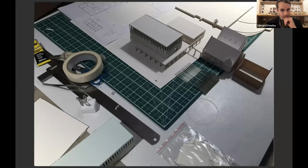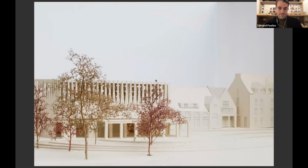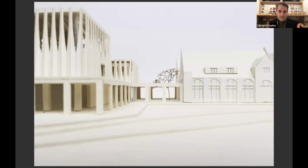So even at this quite small scale, we were looking at the framing of these masses, the articulation of these two principal masses, which were both the cafe and the main primary hall space. And this was the model delivered for the competition and some of the more glossy images taken of that. And it's amazing that once you get photographs into Photoshop, even of models, you can begin to get a real spatial sense, even from a model of this scale, 1 to 200.